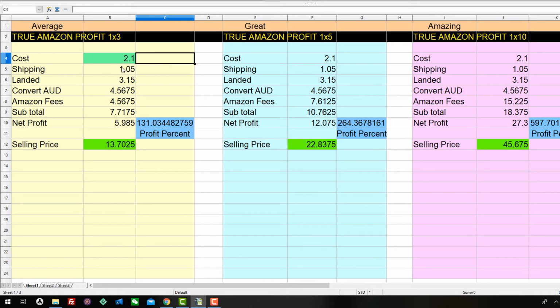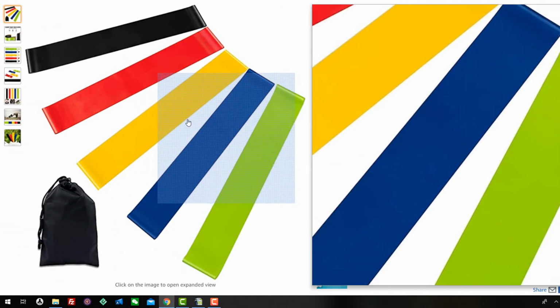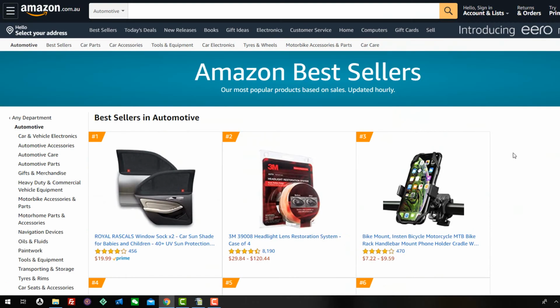So you'd have to buy these in bulk. The landed cost $3.15. After converted, $4.56. Amazon fees $4.56. The net profit will be $5.98, which is about 131%, and that's your selling price. So the Amazon fees is based off the selling price, so the higher the price that you sell, the higher the Amazon fees, because it's roughly about a third. So now we know that we're going to have to buy this whole complete set of 5 bands in the bag for $2.10 USD.